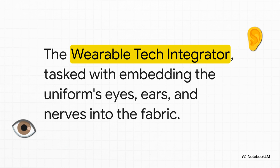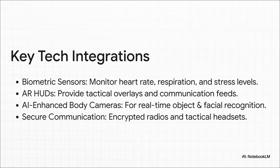It's figuring out how to weave that entire nervous system, the eyes, the ears, all the sensors, directly into the fabric that NITI AGI designed. And the sheer amount of sensory input being proposed here is, well, it's a lot. The design calls for biometric sensors to keep tabs on the officer's own physical state, heart rate, stress, you name it. An augmented reality display right in their line of sight for tactical info. And body cams that aren't just recording, but using AI to analyze the feed in real time. It's a massive data gathering platform.